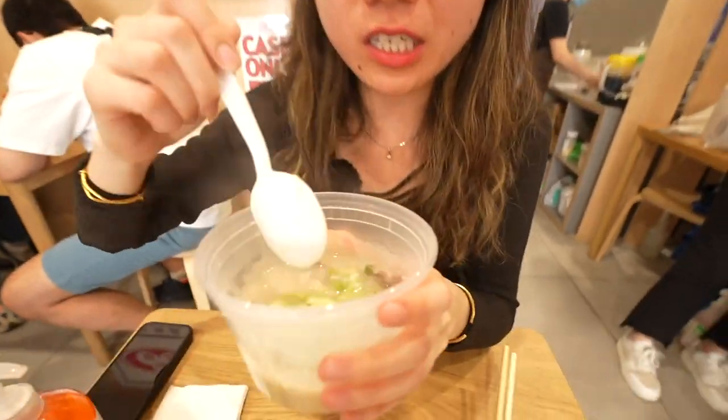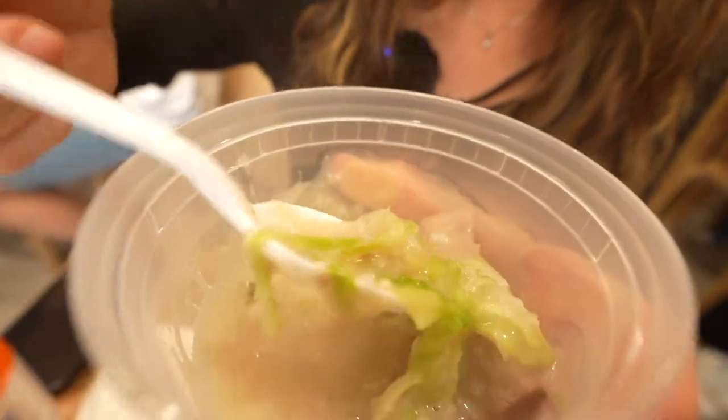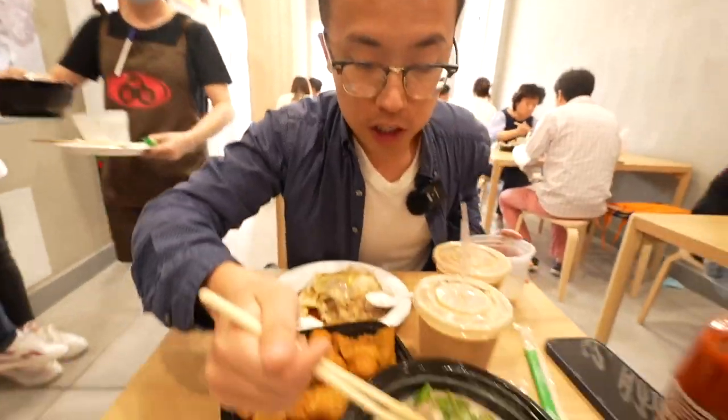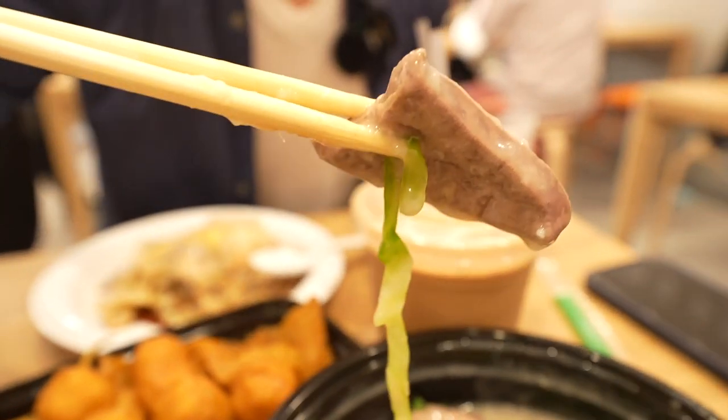Ginger, veggies, meat. Yeah. One of the best comfort foods ever. I just ate this thing. I totally forgot it existed. The heart? I don't know.